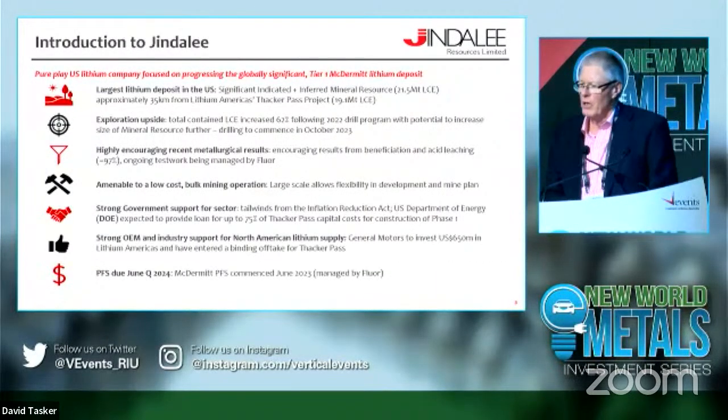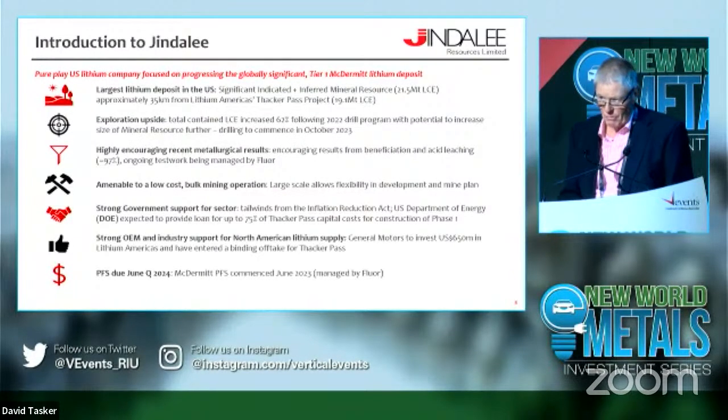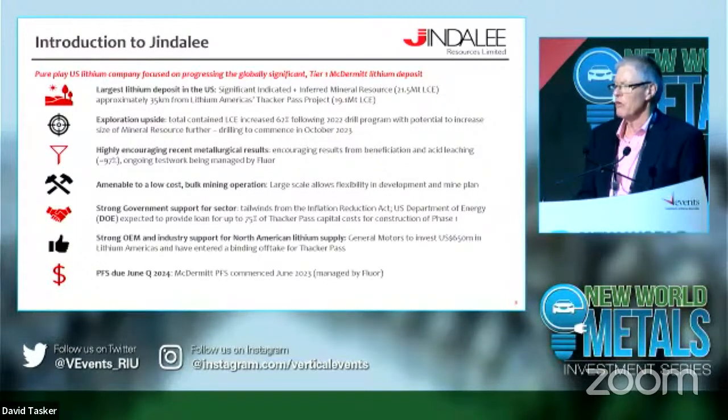So, Jindalee, as we said, has the largest lithium deposit in the United States, and in fact in North America, with 21.5 million tonnes of contained lithium carbonate equivalent, LCE. It's about 35 kilometres to the north of Lithium Americas' Thacker Pass deposit, which is the second largest deposit in the United States at 19.1 million tonnes. So this McDermott caldera is endowed with a huge amount of lithium.